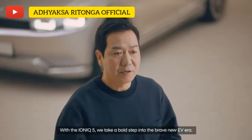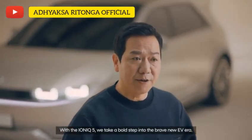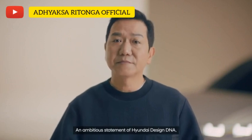With Ioniq 5, we take a bold step into the brave new EV era, an ambitious statement of Hyundai design DNA. Thank you.